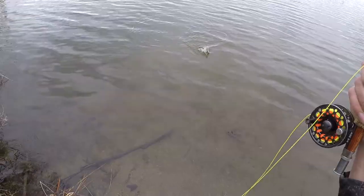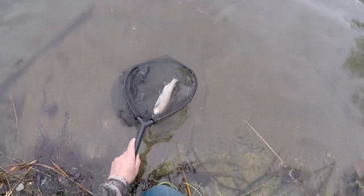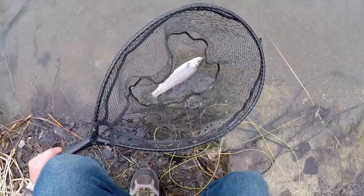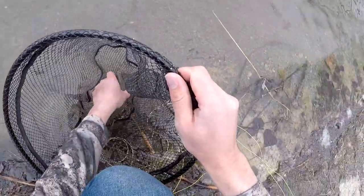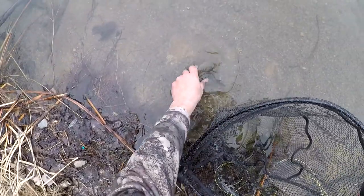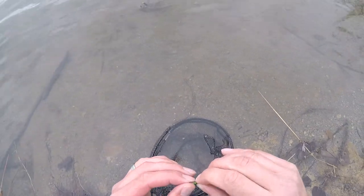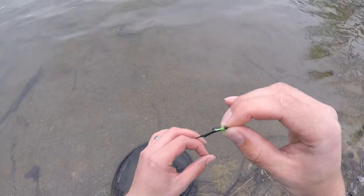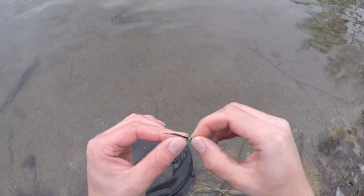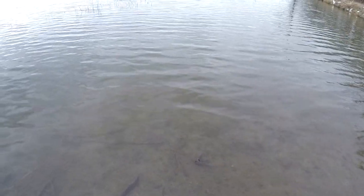Wow, that was fast. Nice. Fish number one for rainbow trout. Feisty. This mini jig leech I tied, it's just a strip of pine squirrel, little jig head, and some chartreuse ostrich herl, but it's killer. Works really well.